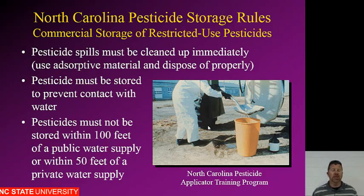Spills must be cleaned up immediately, not tomorrow or the next day. Use absorbent material and dispose of it properly. Pesticides must be stored to prevent contact with water, and must not be stored within 100 feet of a public water supply or within 50 feet of a private water supply. Private water supply, guys, your well. You don't want your well house pump right here and your pesticide storage right there. They've got to be at least 50 feet away, and at least 100 feet from any public water supply.